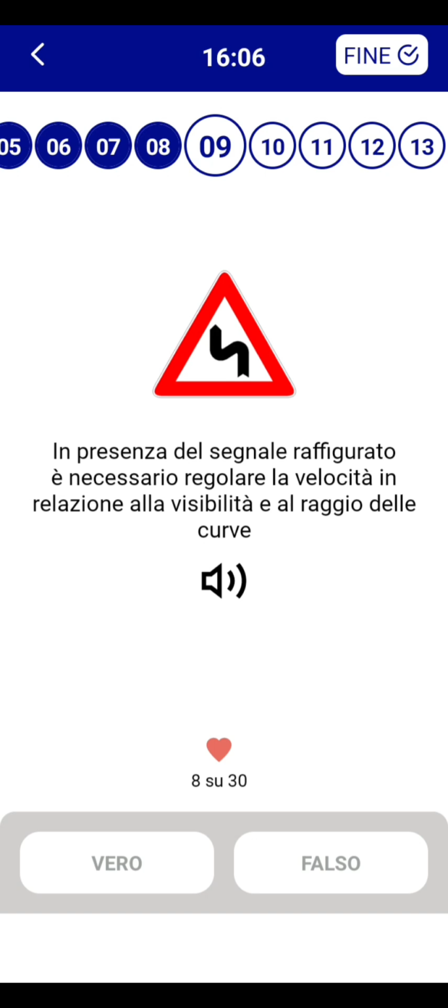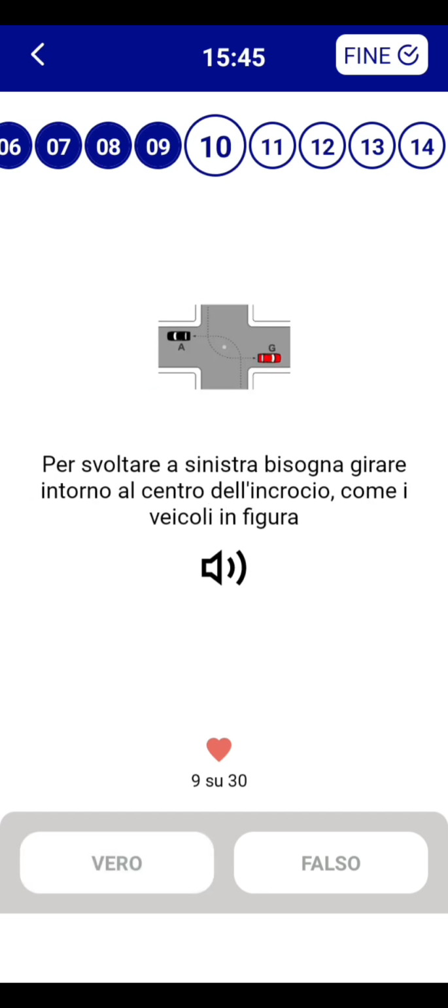Well, number 9 says, "In presenza del segnale raffigurato è necessario regolare la velocità in relazione alla visibilità e al raggio delle curve." It's true. In the presence of this sign, which tells you that you have a double curve or a series of curves, you need to moderate your speed according to the bending and the visibility of the road. So the answer is vero.